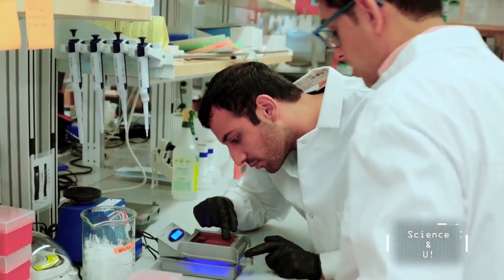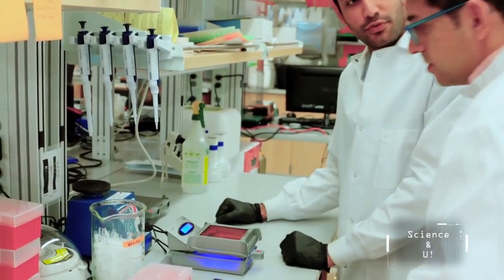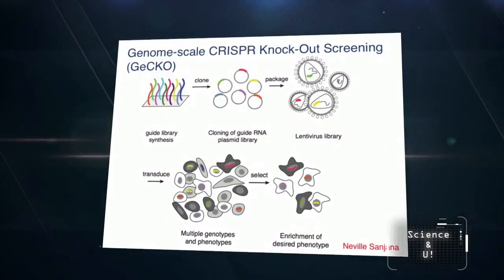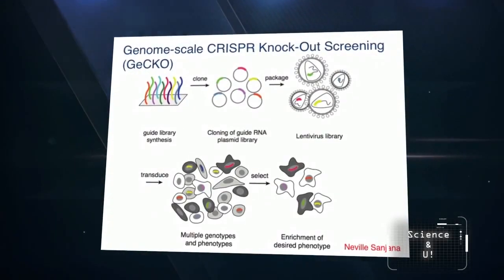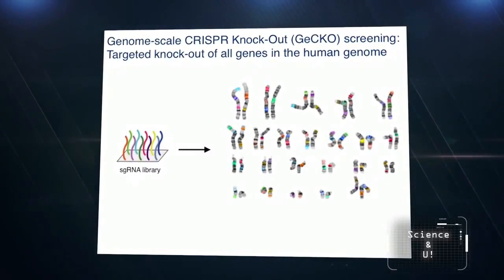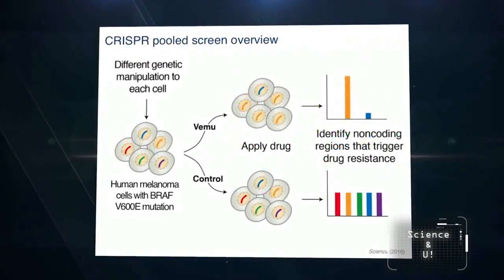And how do researchers know what the change in a cell means? We look at things like, how does the cell grow? Does it proliferate out of control? This is the kind of very clear phenotype that we associate with cancer, a tumor that can't stop growing. Dr. Sanjana says a great aspect of CRISPR is its programmability, meaning researchers can change thousands of cells in different ways at the same time.